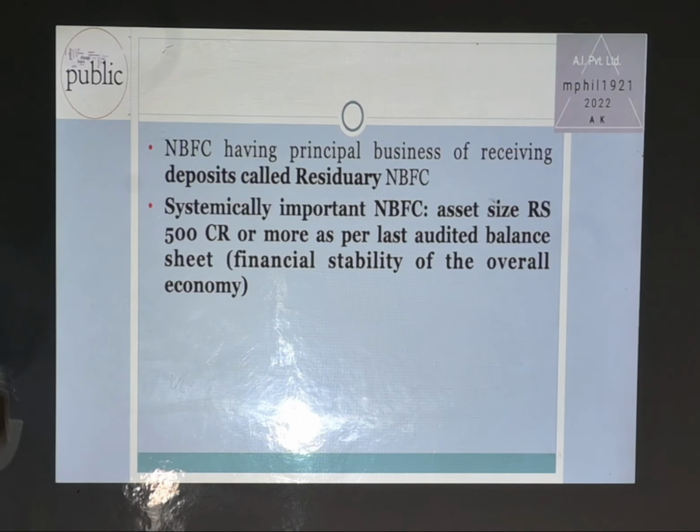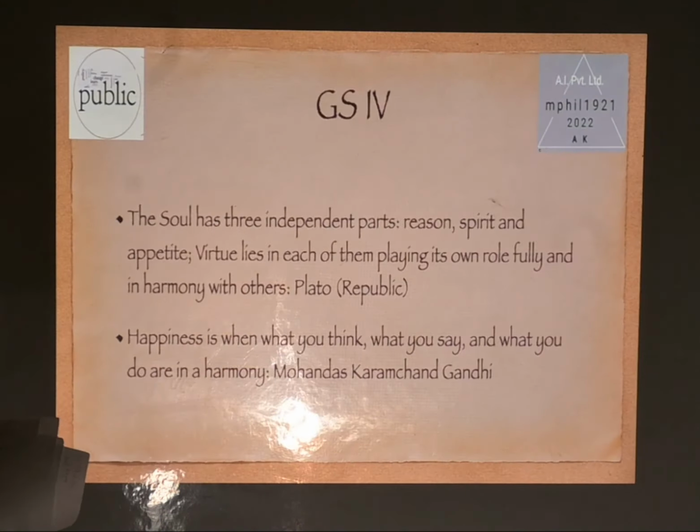Those NBFCs having principal business of receiving deposits are called residuary NBFC. And there are systemically important NBFCs. NBFCs having assets more than 500 crore are called systemically important NBFCs, because the financial stability of the overall economy depends on them.